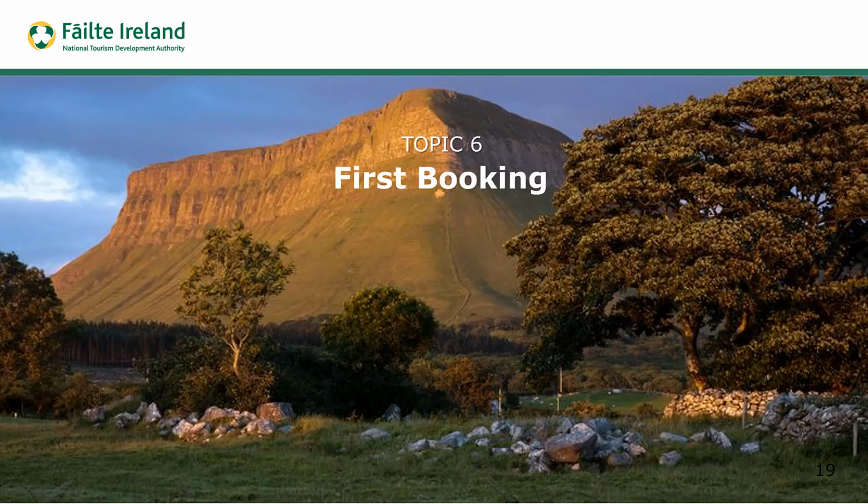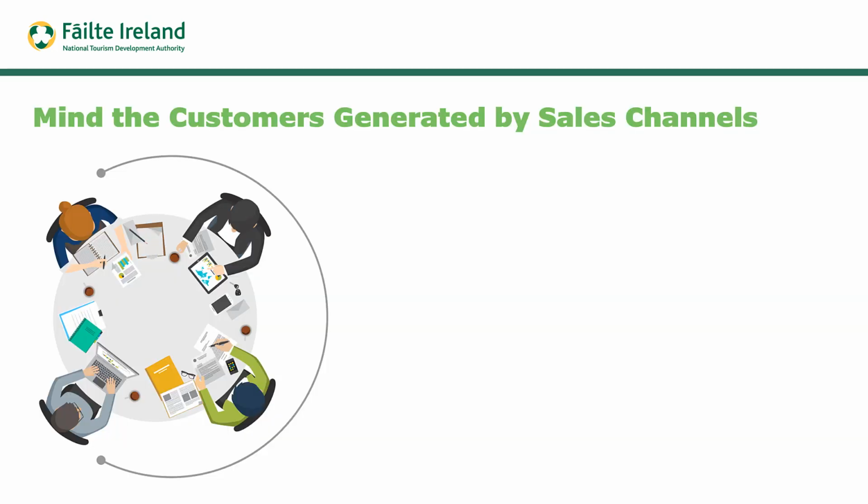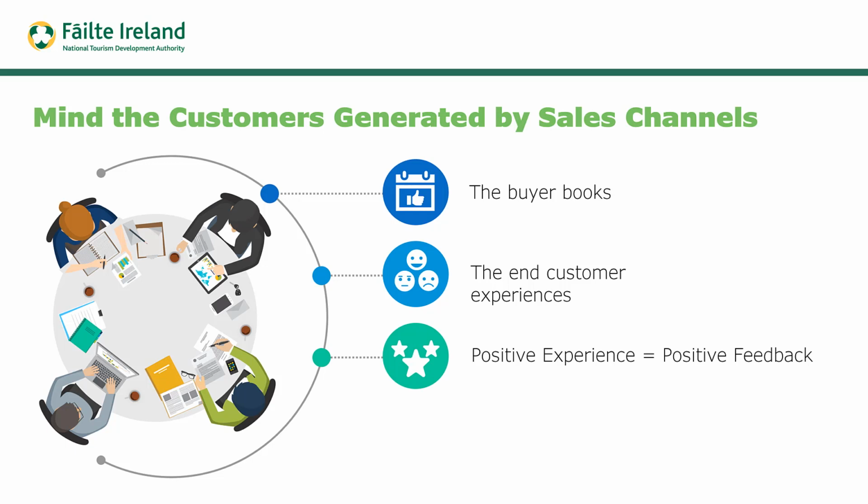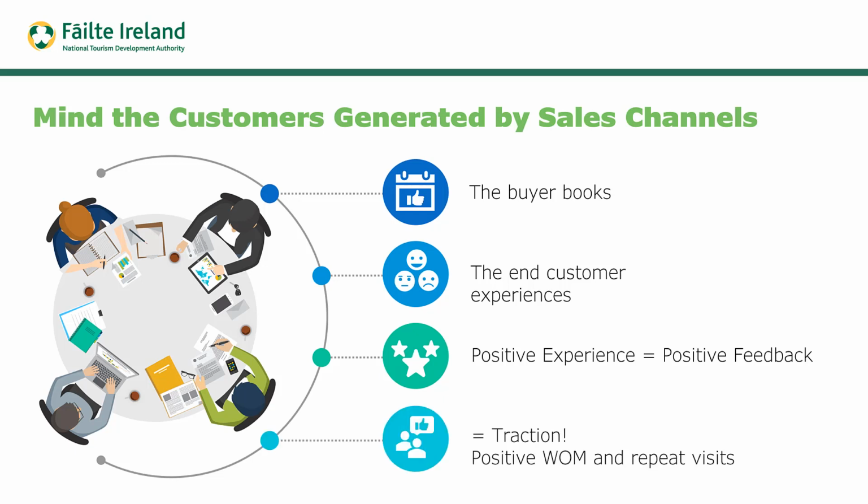After doing a great job meeting the buyers, researching, establishing the opportunity, asking the right question, we now move to conversion. The buyer sends us their first booking. This is not the time to relax. Businesses need to be aware that the buyer books, the end customer experiences. If the end customer has a positive experience, this generates positive feedback that goes back to the buyer. And this is the cha-ching moment. This is when traction happens.